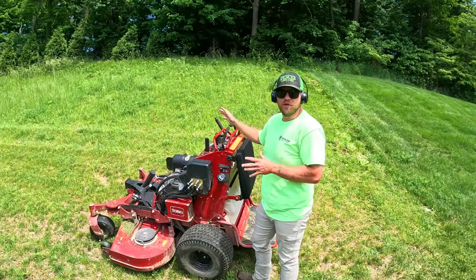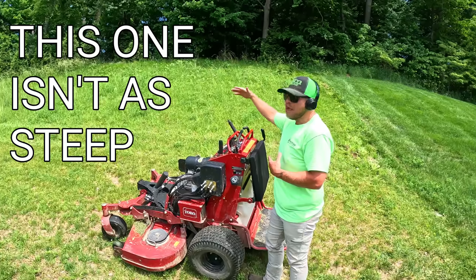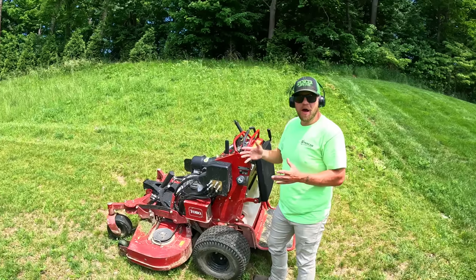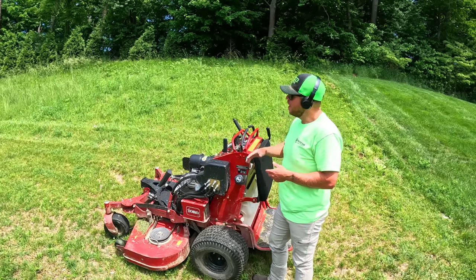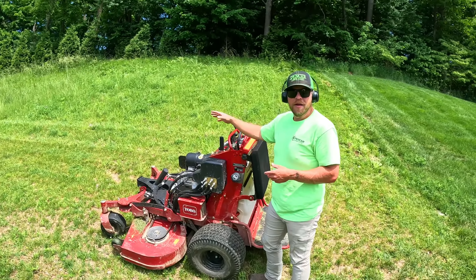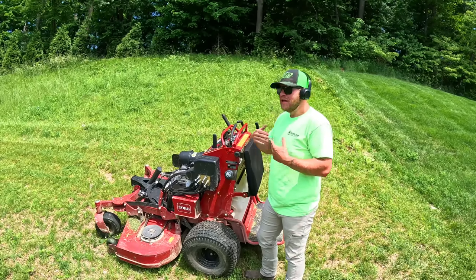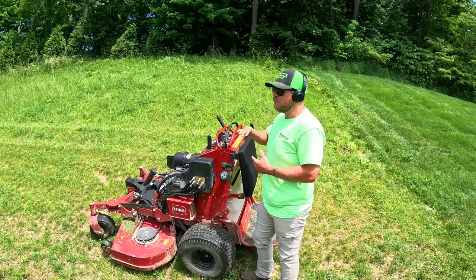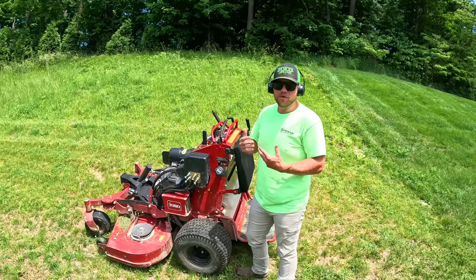So we got another huge hill here, and I showed you a video the other day showing how I like to come down a hill when it's possible. Now, not every hill this application is going to work on, but this one here is a great example. If you're coming down the hill and you're behind it, you can literally step off of it. If you put yourself behind the mower, you're putting yourself in a pinch point, which we don't like to be.